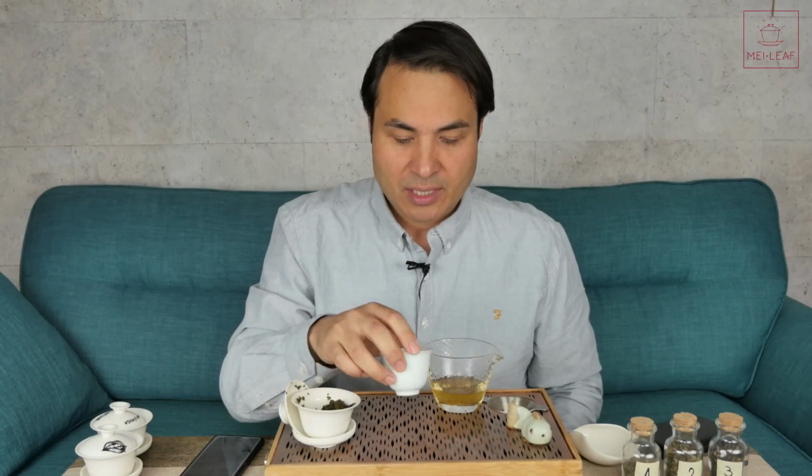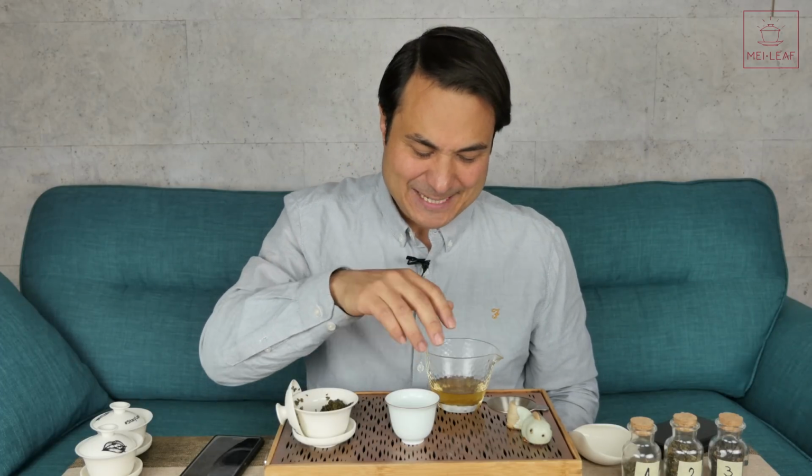Immediately when I brought it to my nose, I picked up a little burnt, smoky note, which means that the shaqing process, that's the heating process which all green teas have to go through, was, let's say, done not with the absolute level of perfection. So they've scorched a few leaves. The taste is very, very bland. Considering that I've intentionally overbrewed this, I'm really not getting much of that fruitiness that I was getting in the nose.